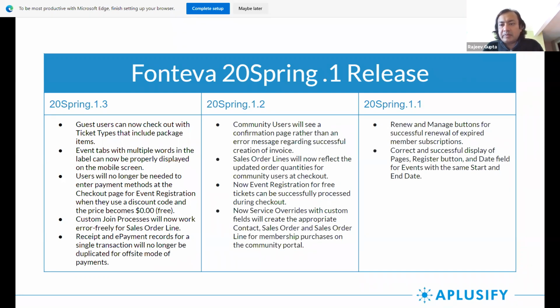And these patches are normal for any software, even on Windows. Sometimes when you restart, it says I'm upgrading. Wait for Microsoft upgrades to be installed on your computer. I will be surprised if you are using Microsoft products and you have not seen that blue screen that says wait for upgrade. And similarly, enterprise software like Fonteva has to do the same. And these patches are normal procedure.